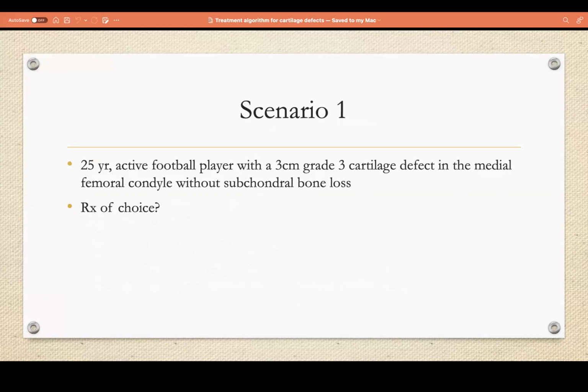So I would like to ask my colleagues to volunteer what they think would be the best treatment option in such a scenario, where there's a 25-year-old active footballer, basically a high demand young man, with a 3 centimeter grade 3 defect in the medial femoral condyle without any subchondral bone loss. Anyone?